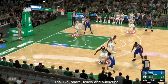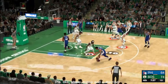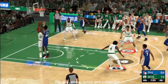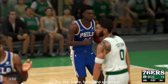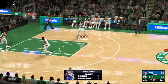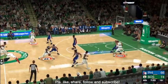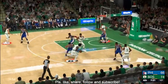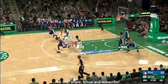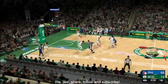Reed kicks to Lowry. Back to Reed. Good for another bucket. He's made 6 now. 6 for 8 on the night. Well, it's his intelligence that puts Kyle Lowry up there with the top assist men in the NBA. Here's Holiday. And it's Reed pulling it down. Reed's got 10 rebounds here tonight. So active.